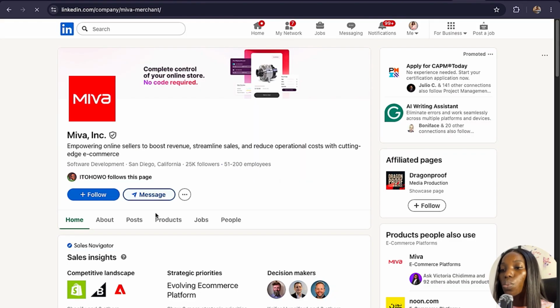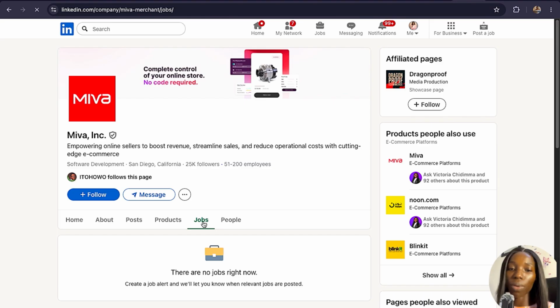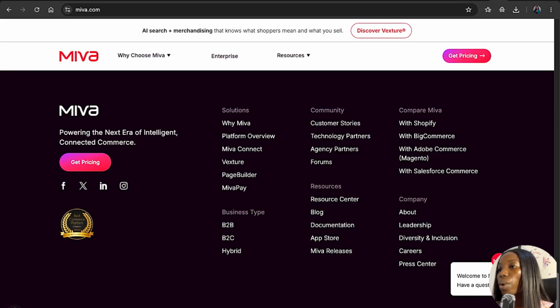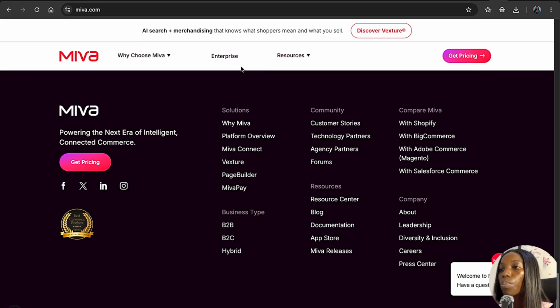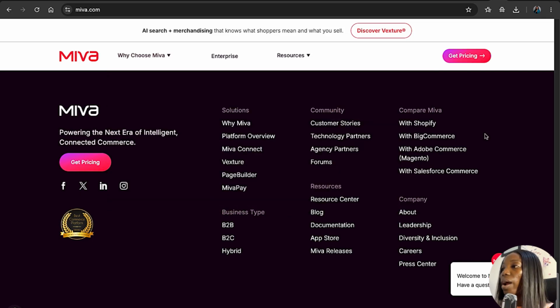So we can see posts, we can see products, we can also see job openings. Now there's something else we forgot to check on the website. There are no jobs right now. So when you go through this website, we want to see if they have career pages, right? When you click on resources, customer stories, technology, agency partner, documentation, blog, resource center, no, I don't think they have a career page. They do not have a career page. Hybrid, B2B, B2C, design for agility, all managed together. Okay, so they did not have a career page, because that is another place where you get to see jobs that they are actively hiring for.